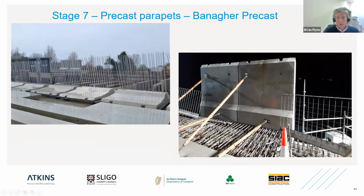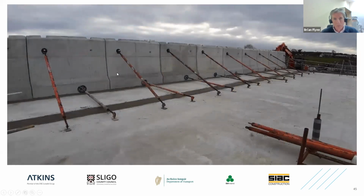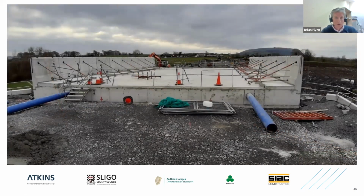So again, SIAC would have had to complete temporary works design certs, which we would have passed over to Iarnród Éireann in advance of the parapets being placed, and also category 3 checks, again, an independent check to ensure that the method statement and the design calculations were all correct. And this is a shot of all of the parapets temporarily propped until such time as the in situ stitch has gone off. And what you see now is the completed bridge deck. Again, we've got our water main sleeves left either side here. We've got our in situ parapet stitch, and that bridge is ready to receive waterproofing and a sand asphalt carpet.